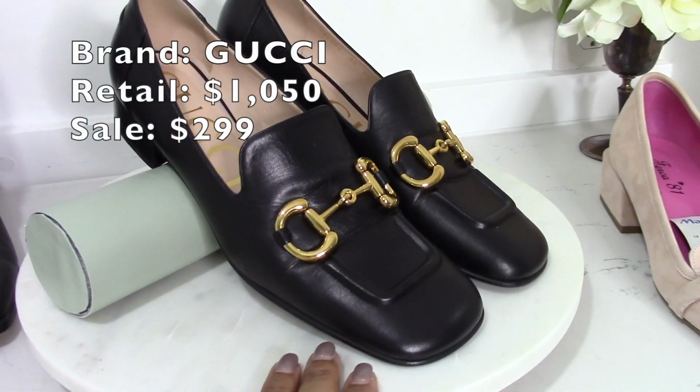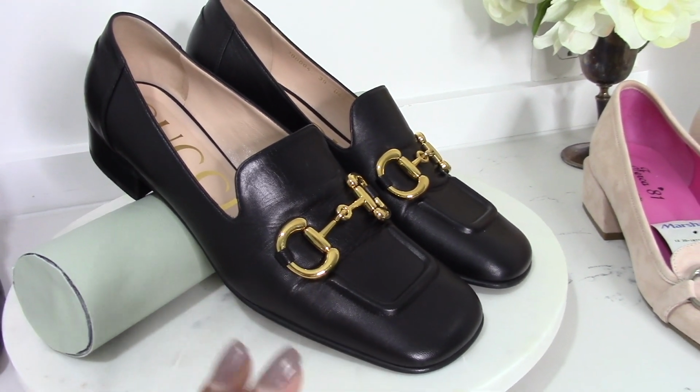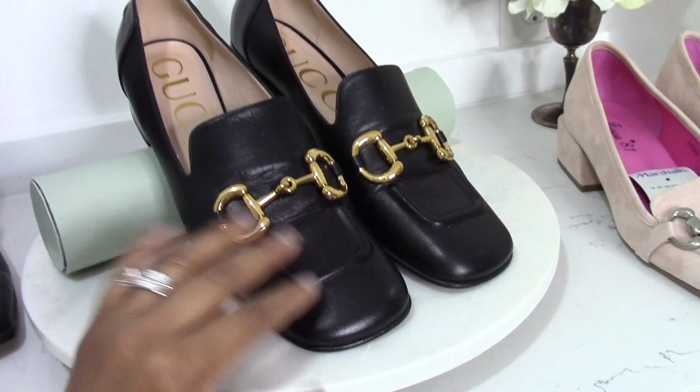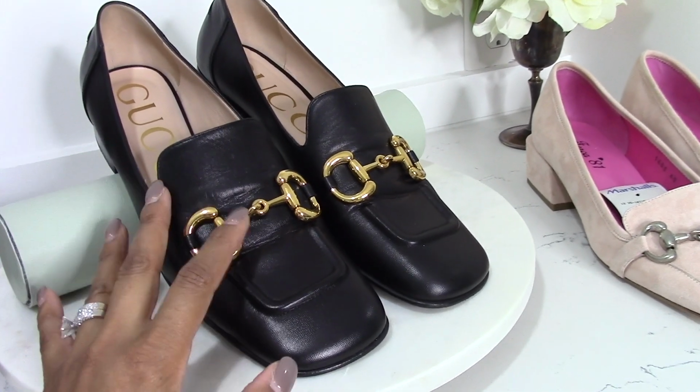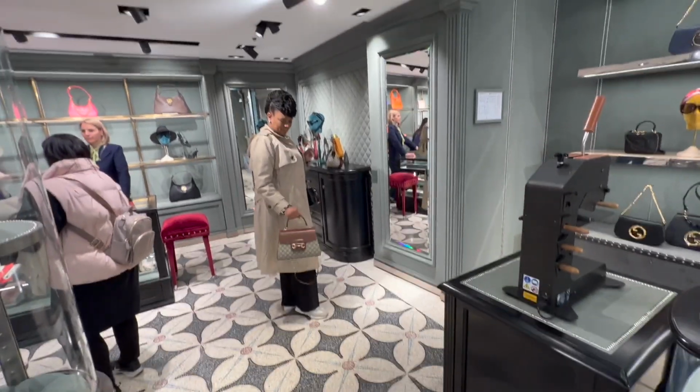Next up are these Gucci loafers. I think these are called the Gucci Baby. That's the style. I love these. I wanted these, but I was not willing to pay $1,050 for these shoes. So when my husband and I were in Europe this past spring, I took a trip into the Gucci store and I was checking out the loafers.